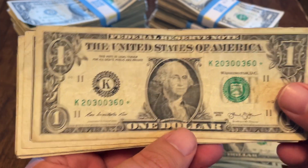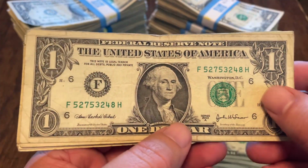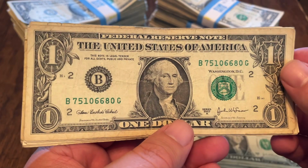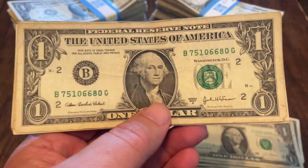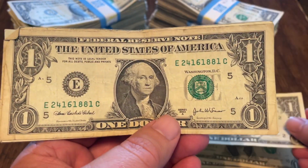Another 2013, and another. And then the older notes that I found, 2003A, 2003A. I save these not because they're worth anything, but because nobody else does. So if you're looking for a 2003A from New York, the BG block, where are you going to find it? Well, I happen to have some. Let's see, 2003A as well. Another 2003A. Most of these go back.